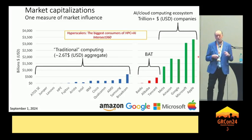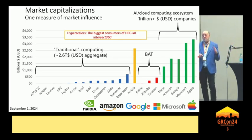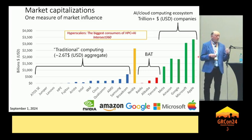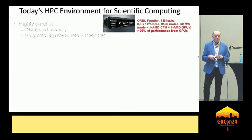The one outlier here is NVIDIA. NVIDIA's capital worth today dominates and sort of rivals Microsoft and Apple. They're greater than Meta, they're greater than Amazon, they're greater than Google. That's a stunning achievement, and that's being driven, of course, by artificial intelligence, AI, machine learning, that need the kind of processors that NVIDIA has and driving that market.